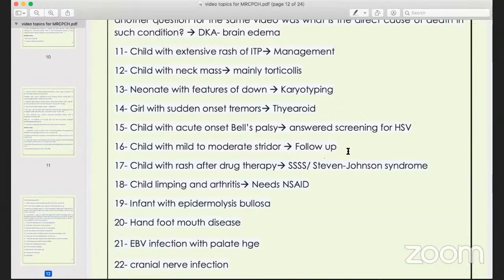Not herpes simplex. Herpes family, but you have to name the virus. The virus is varicella. Herpes is the family of the virus, okay? Among them, there are 7 to 8 viruses: herpes simplex 1, herpes simplex 2, varicella zoster, Epstein-Barr virus, then cytomegalovirus. They are all in the herpes family.